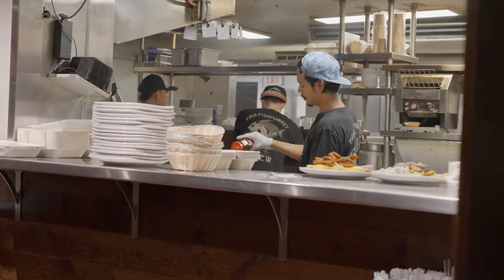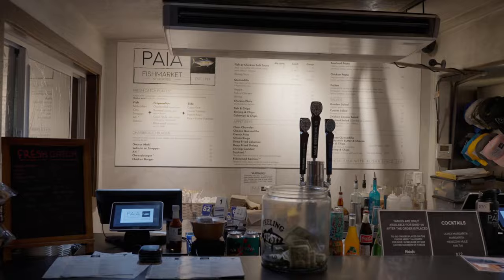We're getting the one and only Haia Fish Market, one of the best here in Maui. Let's get it. I got the mahi mahi burger. Looks amazing. And then I got fish tacos. Yeah, that's incredible. Wow.